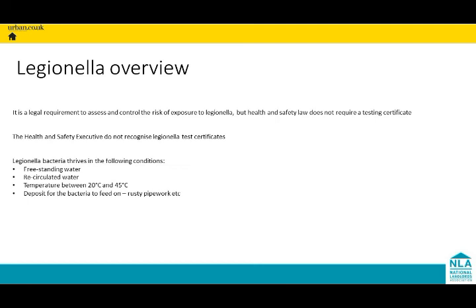Sure. Okay. So to clarify the responsibilities of landlords, okay, the landlord does have a legal duty to assess and control the risk of the exposure of this, okay.